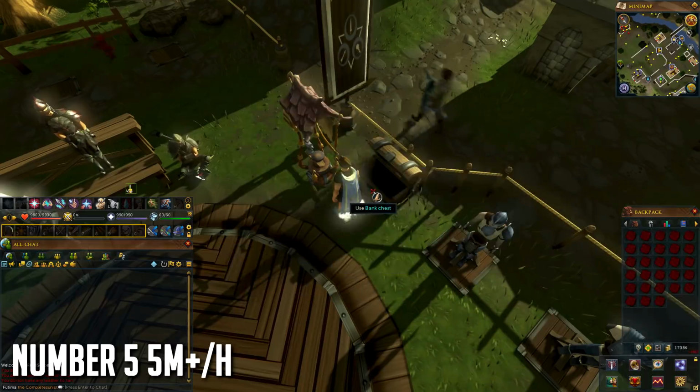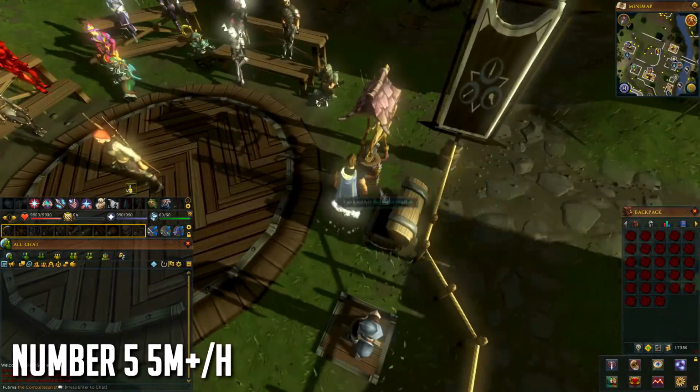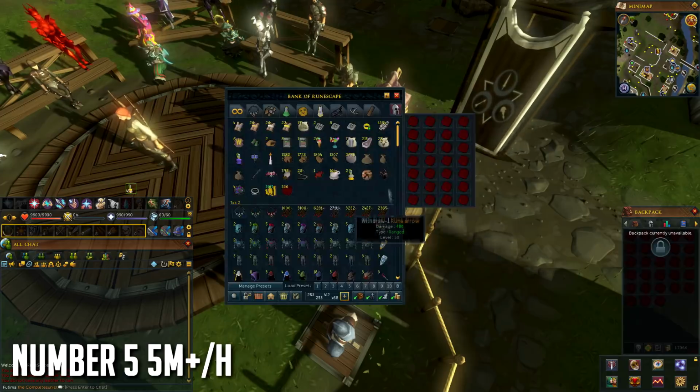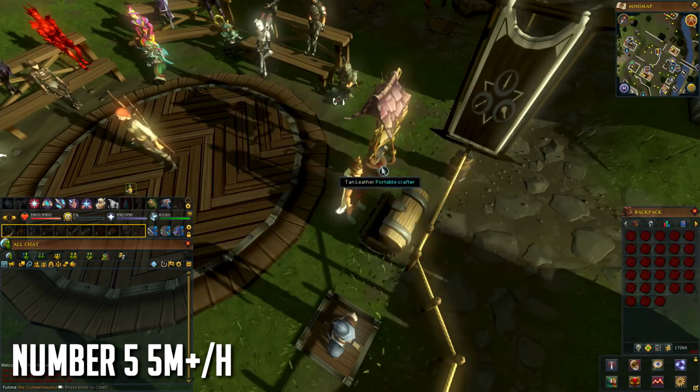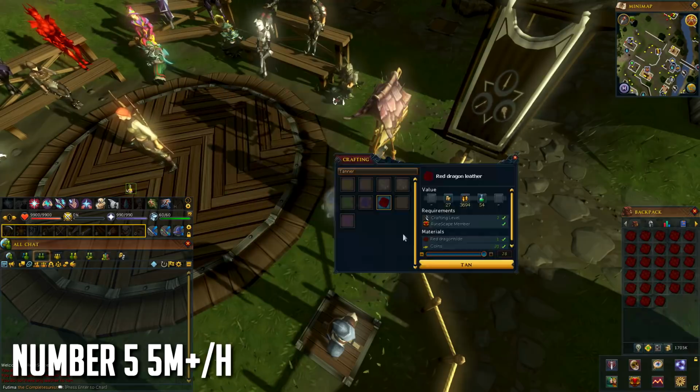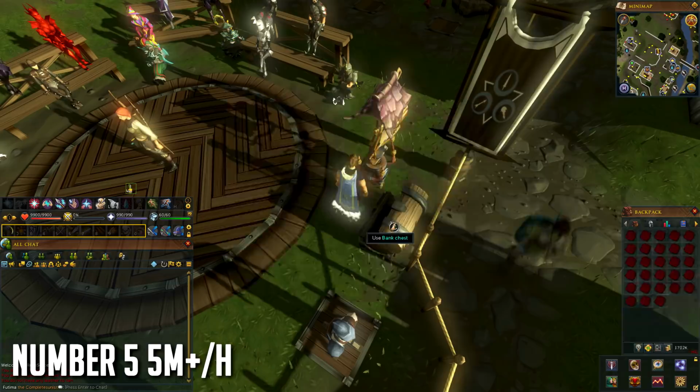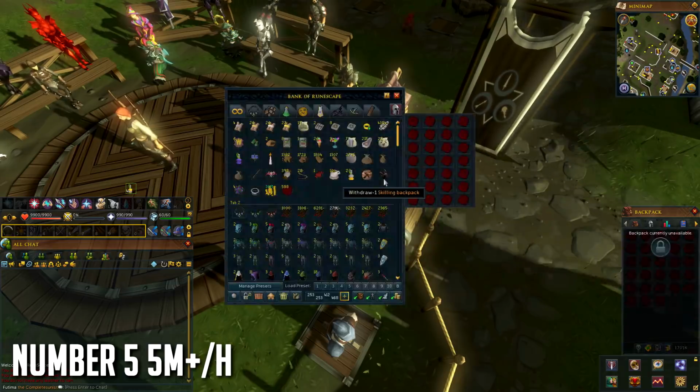But once you do, you get the Royal Dragon hides or any other dragon hide and you make a preset with your bank, then use that preset on a portable crafter and you instantly tan all of them for 560 GP. You keep on doing this and you can actually tan 60,000 hides an hour. That can add up to profits going upwards of 20 million GP per hour if you sell the hides or leathers at the GE price.